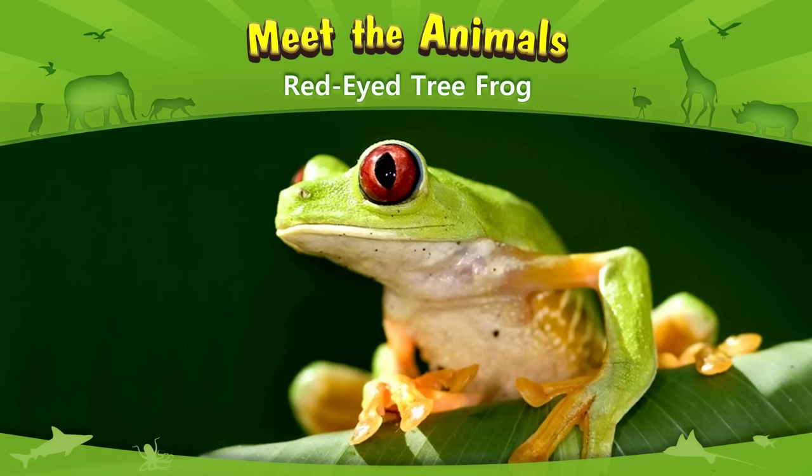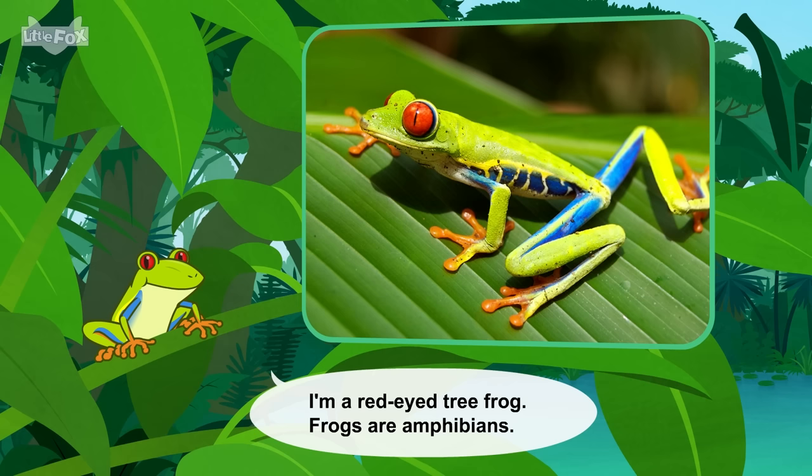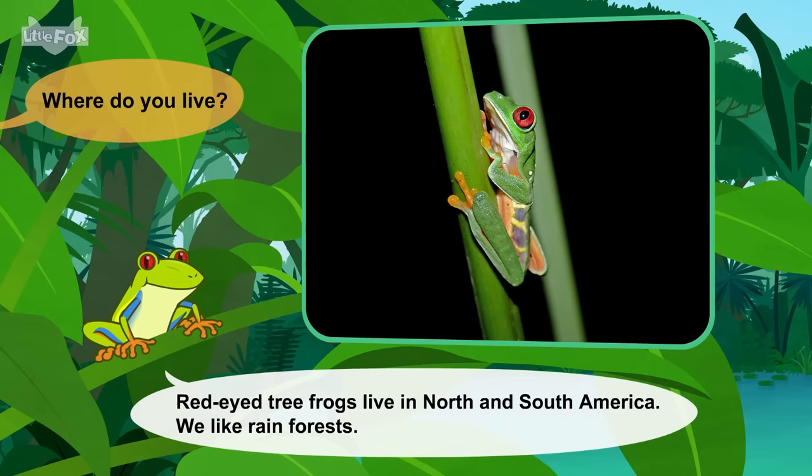Meet the animals. Red-eyed tree frog. Hi. Who are you? I'm a red-eyed tree frog. Frogs are amphibians. Where do you live? Red-eyed tree frogs live in North and South America.